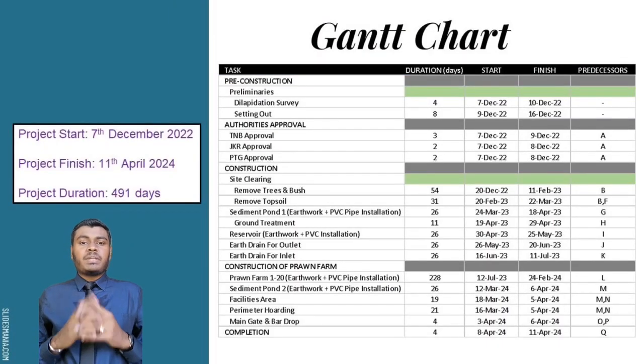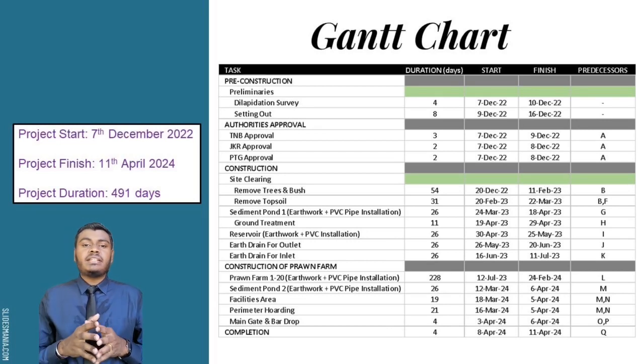Hi, I'm Dashan. My position in this company is site manager. I will explain about our project timeline, or Gantt chart. A Gantt chart is basically used for planning and scheduling the project. Now, let's see our project Gantt chart.